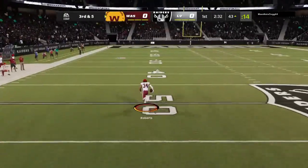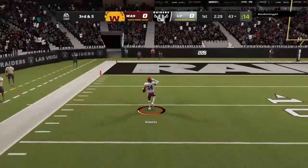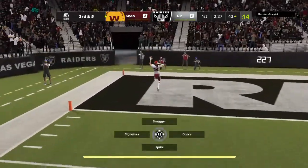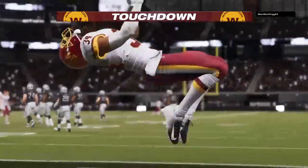Well, he tries to force it in, and it's intercepted. Picked off at the 46. We live for this. And he will bring this one back. It is a pick-6 for a Washington touchdown.